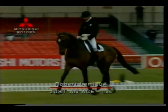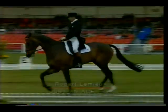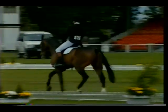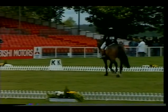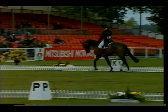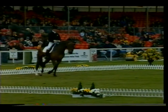And Robert Lemieux, these days, of course, riding for Canada, riding a former Mark Todd horse, Just an Ace, who has in fact been fourth twice here and fifth in the past, the horse that is. And a really good test here by Robert Lemieux.